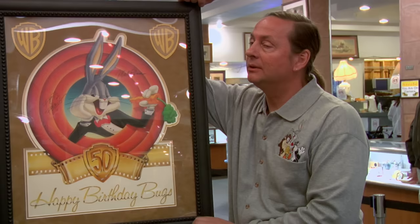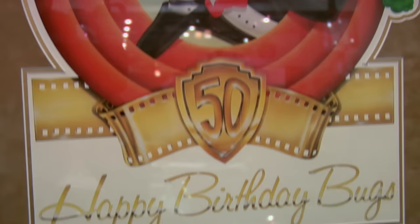Not a bad career. You got it from a collector. Do you mind me asking what you paid for it? It was in the $250 area. I mean, it's framed really nicely.